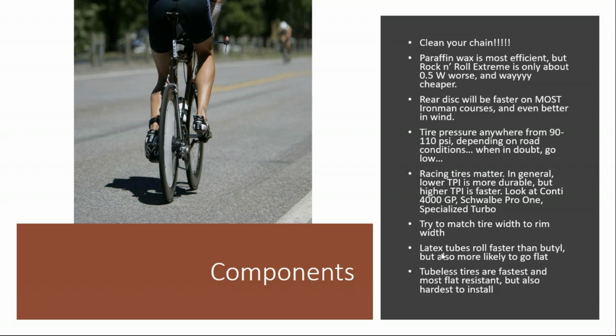The fastest thing going right now are tubeless. And what these are, it's like your car tires essentially. They fit on the rim and they hook so well that they don't need a tube because they're airtight.